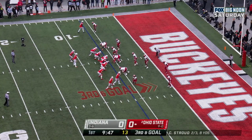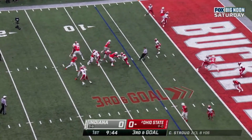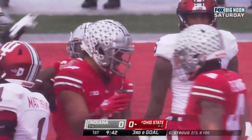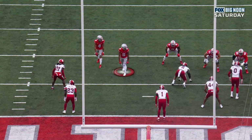3rd and goal. Ohio State at the Indiana 6. Luke Wypler over the ball. Snaps to C.J. Stroud, who's going to put it in the air. Fires in the end zone. Caught by Emeka Egbuka for a 6-yard touchdown catch. Emeka Egbuka from C.J. Stroud, and the Buckeyes are on the board, leading 6-0.